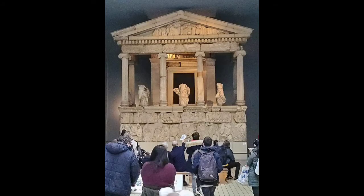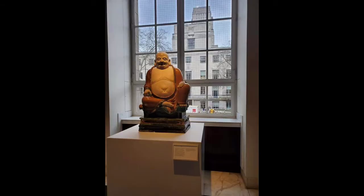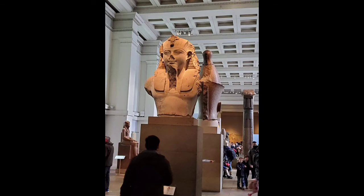But my favorite part is the mummies. The mummies are worth it to me, just to go see the mummies if nothing else. But the setting's phenomenal, and the amount of art, you literally could spend all day and not scratch the surface.